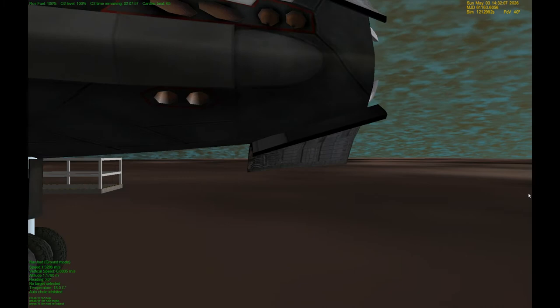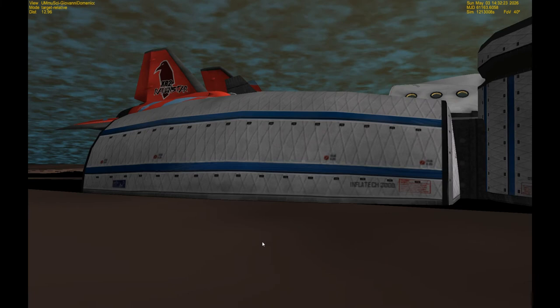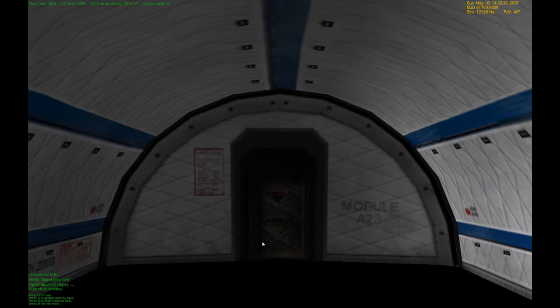There's also a safety way you can do it to be absolutely certain that I've got the right module. What I'm going to do is press G, and I should see the entire honking module lift about 2 feet. Okay, and it's going to rotate. So we know we've got the right one, so I'm going to pack it now. Packing cargo. There we go.